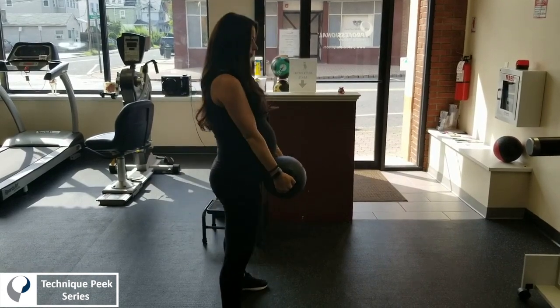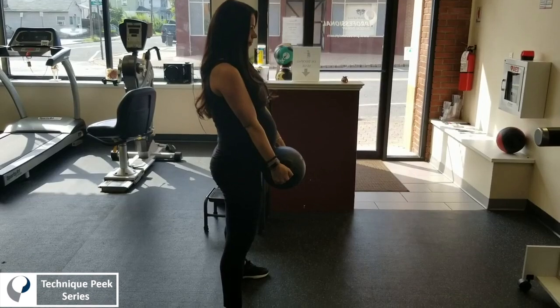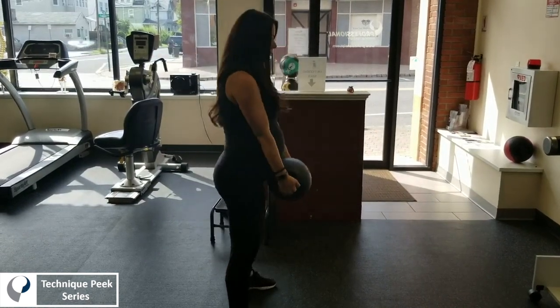Up next, we have a deadlift from the floor. This is more like a sumo deadlift with a medicine ball. She has been taught to keep the load close to her body and lift with her legs, keeping a relatively flat back.